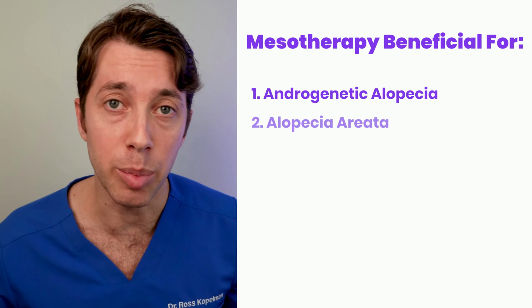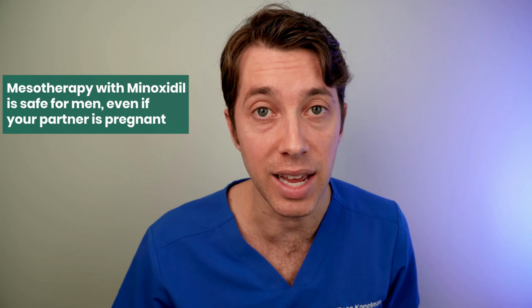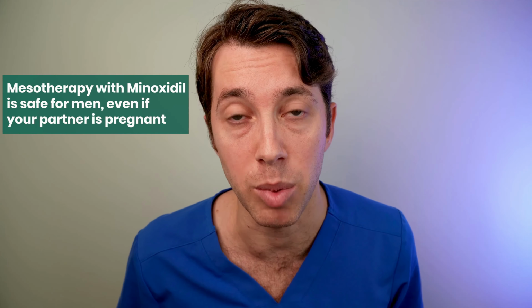Women specifically should avoid mesotherapy with medications, so avoid dutasteride, finasteride, and minoxidil. Men can, though, take mesotherapy with minoxidil. It is safe when your partner is pregnant and when she is currently breastfeeding.